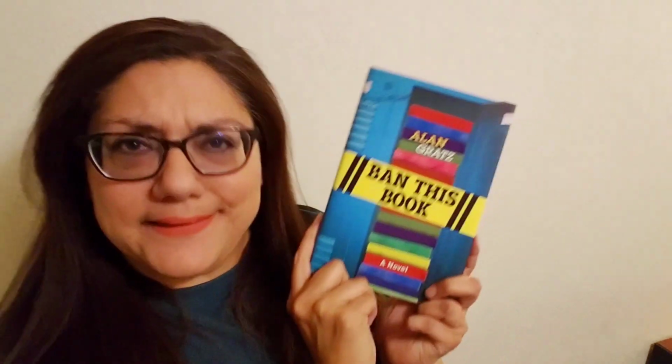Okay, so the second challenge is to read a book that tells about another book or has a book in the story. For my physical TBR, I'm picking this book right here. It is Ban This Book.